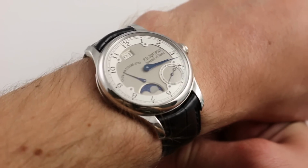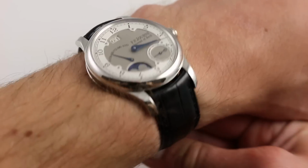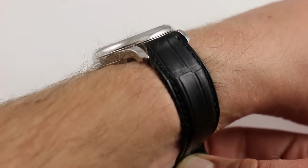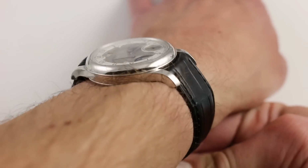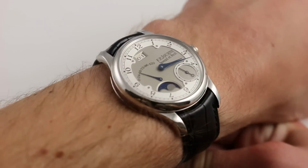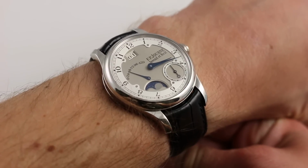Now, it's a classically proportioned men's dress watch. 36mm across the round of the case, 10.5mm thick with a gloriously sloped domed platinum bezel, so easily compatible with any tight sleeve or dress cuff. But it does have a full-figured 47.5mm measurement from lug to lug. Now, I just featured a 40mm Rolex Daytona that had the same lug to lug measurement.